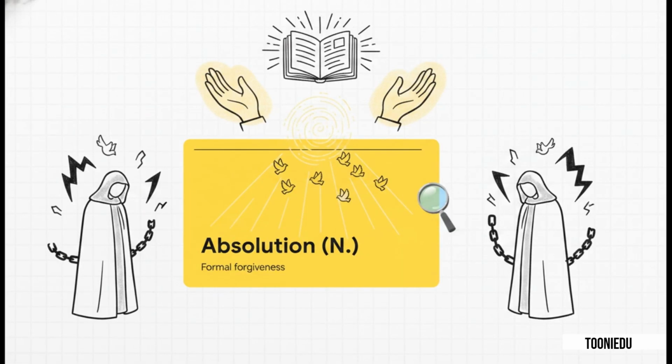They feel guilty. They didn't want to break this new, unfair law, but they felt like they had no other choice. So what they're really looking for now is absolution. And absolution is just a formal kind of forgiveness.